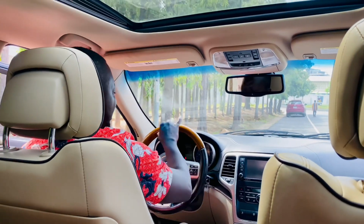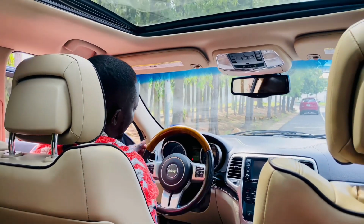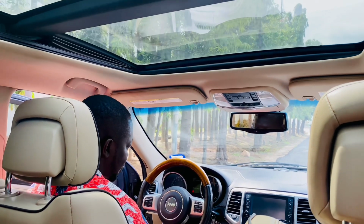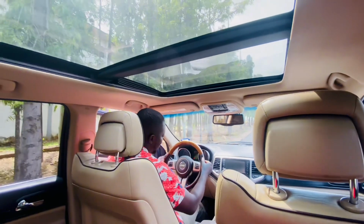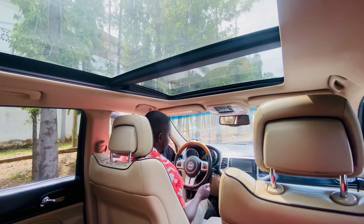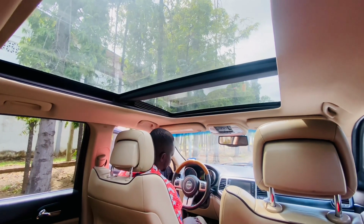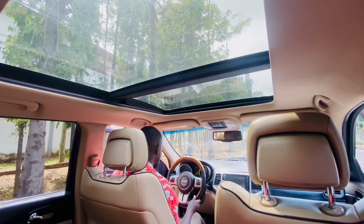Yes, so as I was saying, some luxury features. See the wood grain? That's a very luxurious feature. And down here, you see that leather-wrapped steering wheel. So it's a good mix: wood grain, leather, phone controls, cruise control, and related stuff.